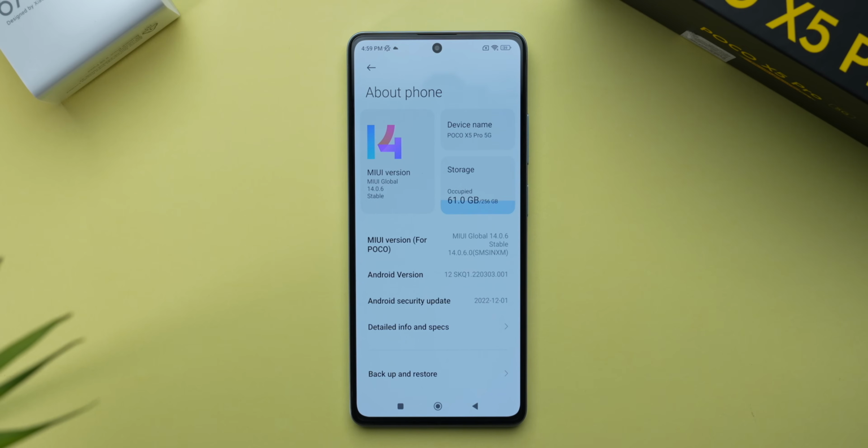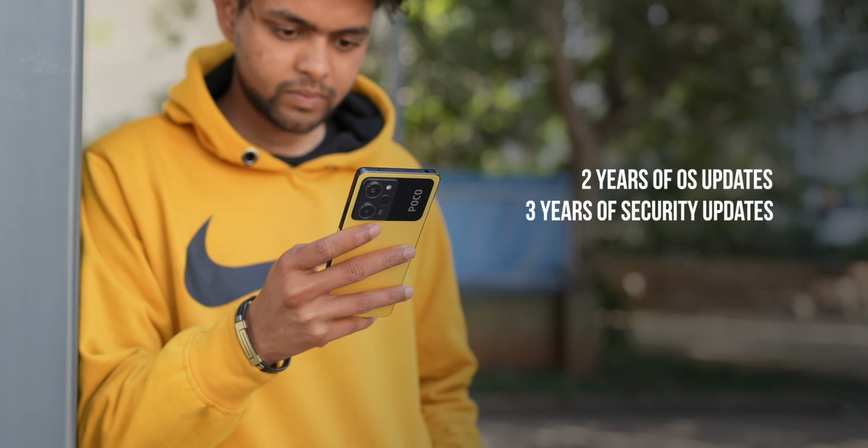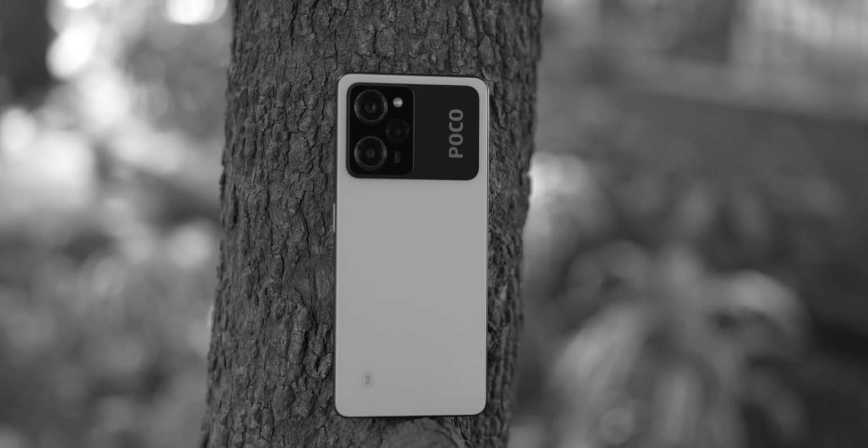Alright, let's talk about the software experience. POCO Launcher with MIUI 14 and Android 12 is what you get. Now, POCO says that you'll get 2 years of software updates and 3 years of security updates. So 2 years of software updates would mean you'll get Android 13 and Android 14. Now, in comparison, brands like Realme, Oppo, OnePlus, Motorola, all of those brands that operate in this price category, even Vivo and iQOO for that matter, all of them offer Android 13 right out of the box. Should have been Android 13, right?